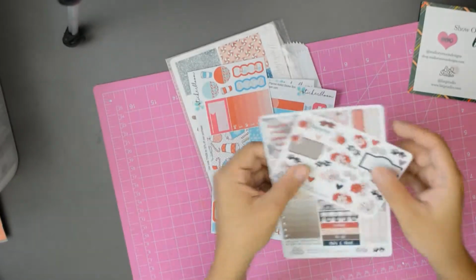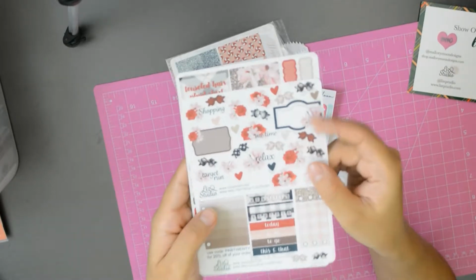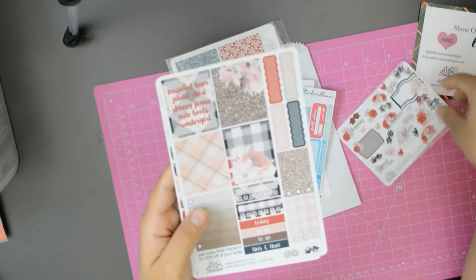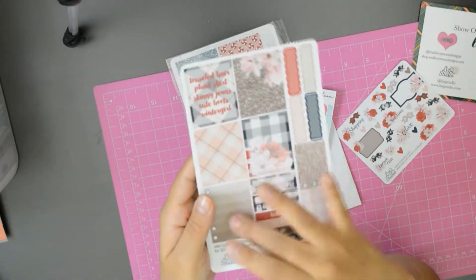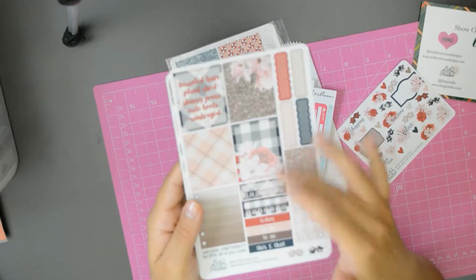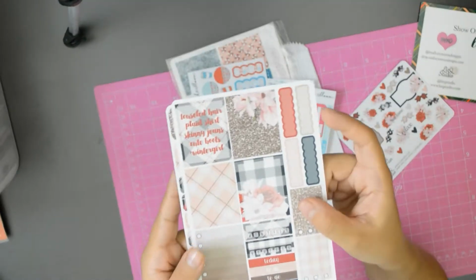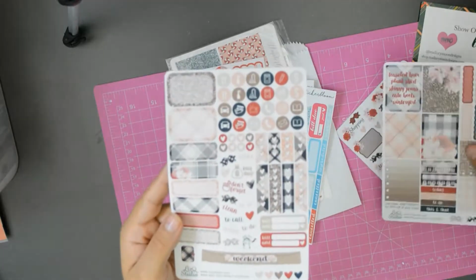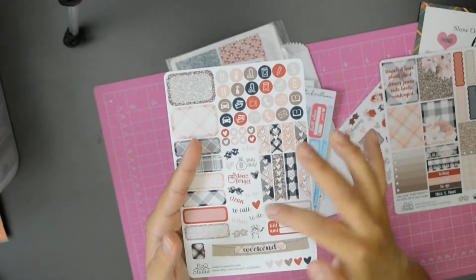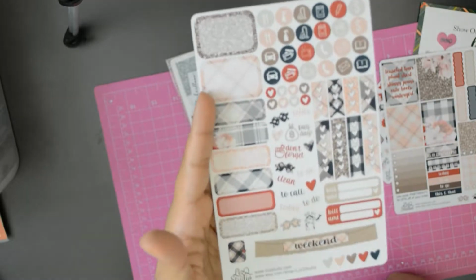Let me show you the first set. This one is from Liz Studio. Comes this small one for decorating around the planner. Then comes here with the boxes and some labels and some days to check mark and other ones, and more decorative stuff. You guys can see. And the other one comes with little half boxes, the checklist, wording, bill due, the weekend banner, little cute planner.